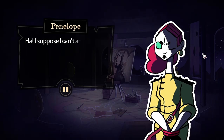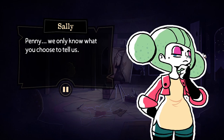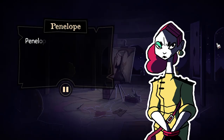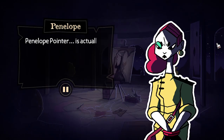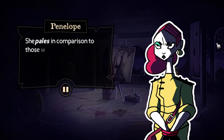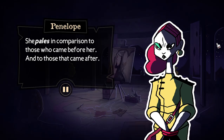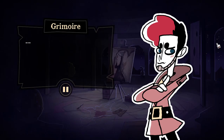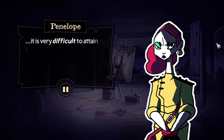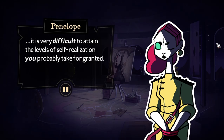I suppose I can't argue with that, can I? Penny, we only know what you choose to tell us, so why not help us out? Very well. Penelope Pointer is actually not very important at all. She pales in comparison to those who came before her and to those that came after. Living at Tangle Tower, it is very difficult to attain the levels of self-realization you probably take for granted.